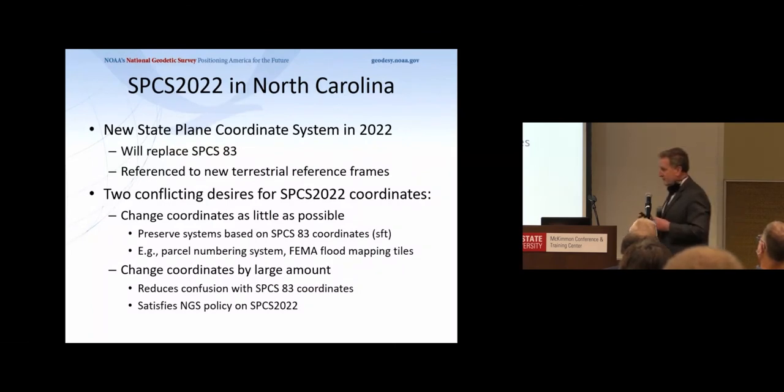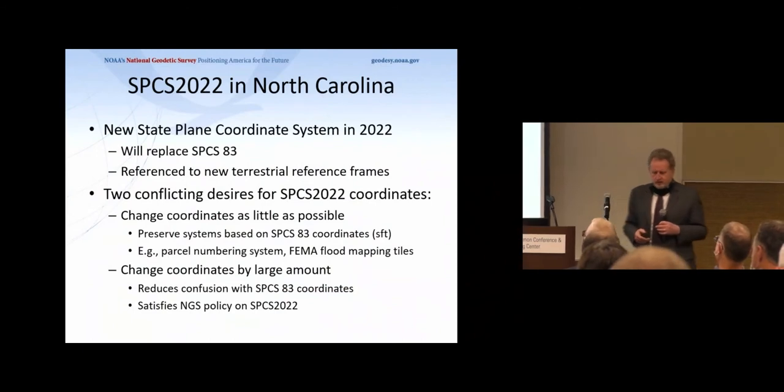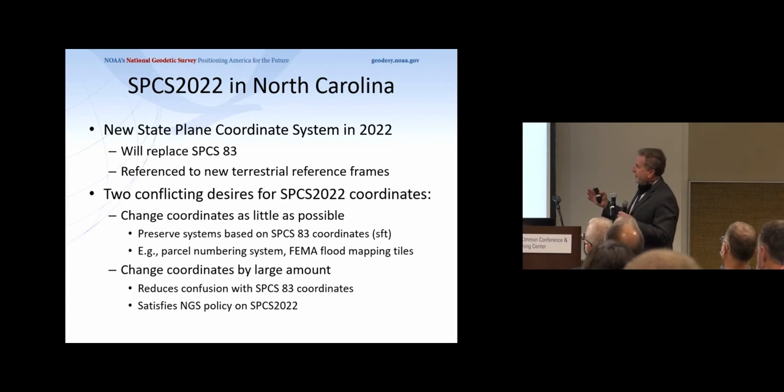We're also going to go to a new state plane coordinate system. I think I skipped over a slide. So we will develop a new state plane coordinate system. Part of the National Geodetic Survey's plan is that each state develop a new state plane coordinate system. These are the parameters they put out. Basically, we're going to replace our current one.